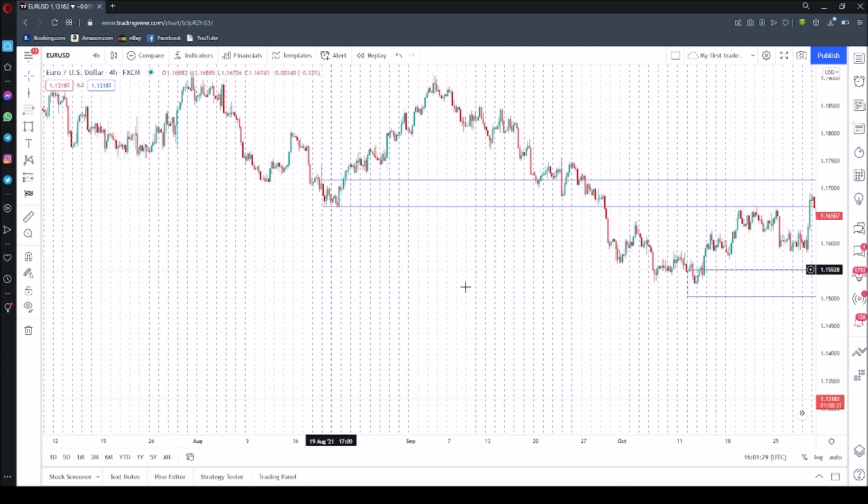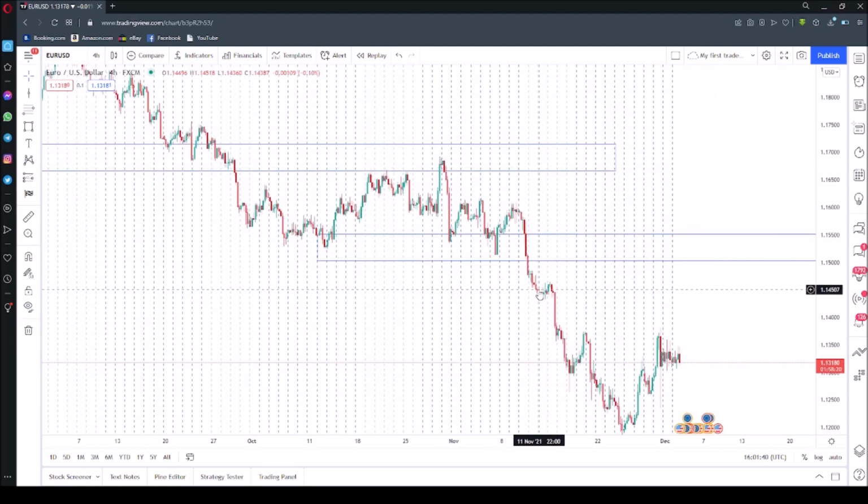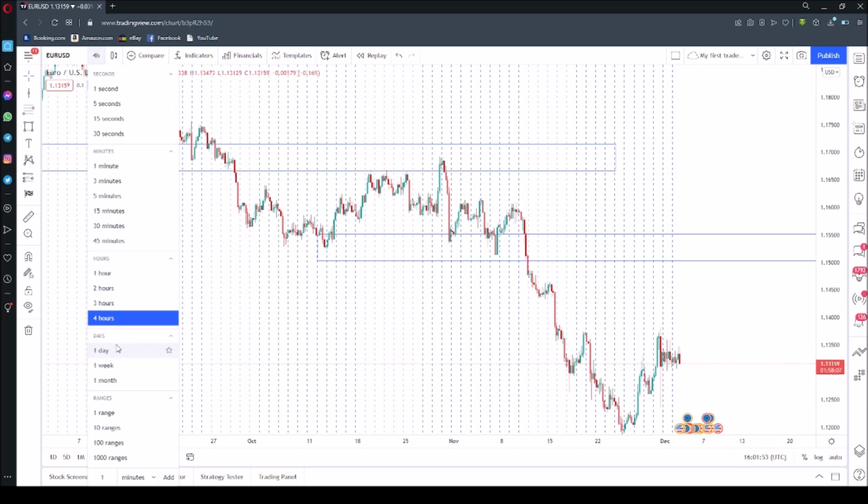Then the next point of entry was this one, where the market actually broke this region and came back to give us a point of entry, and it went down. So right now it is proper for us to assume or anticipate to see the market come in this region and give us a setup. So basically that is how you will be looking at this particular strategy.